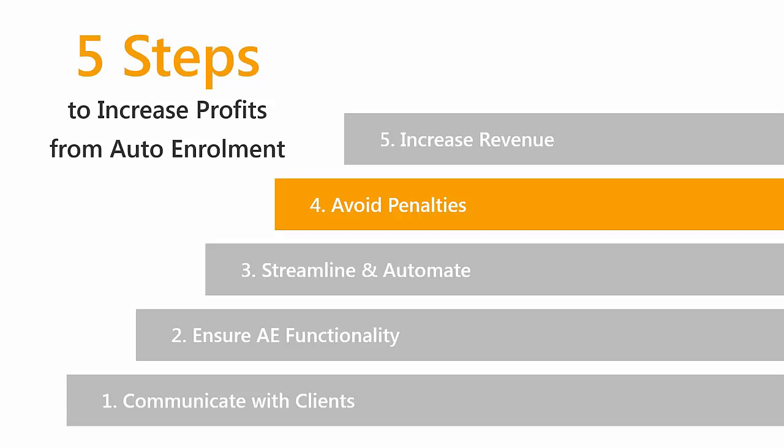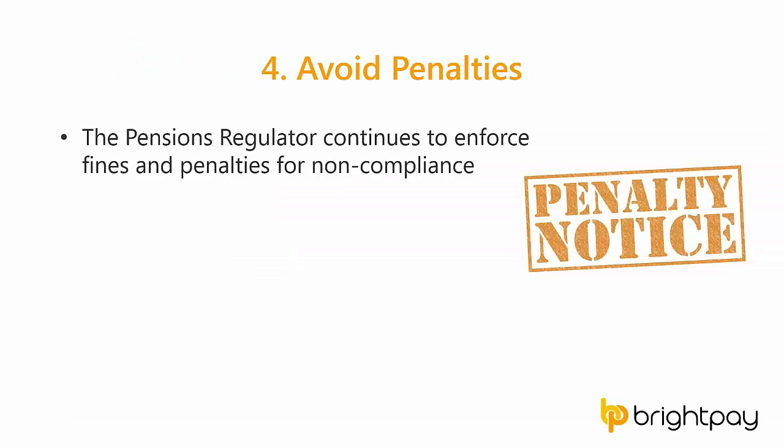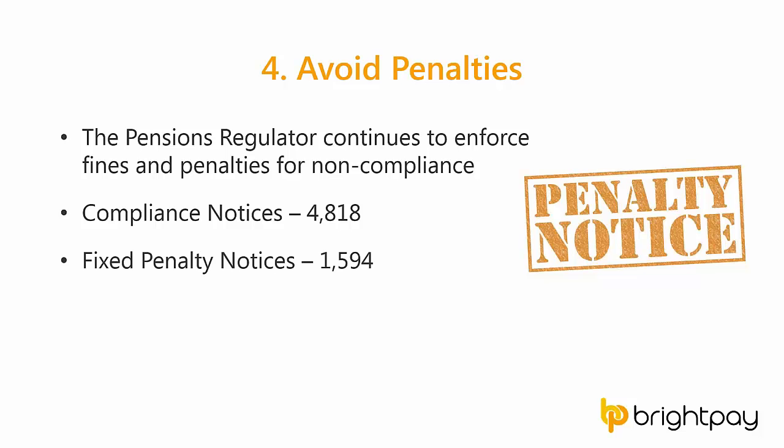Step 4 is to avoid penalties and fines for non-compliance. The impact of AE will affect your client's business now and for the foreseeable future. The pensions regulator continues to enforce fines and penalties for non-compliance. As of the end of December, the pensions regulator had issued 4,818 compliance notices and nearly 1,600 fixed penalty notices.